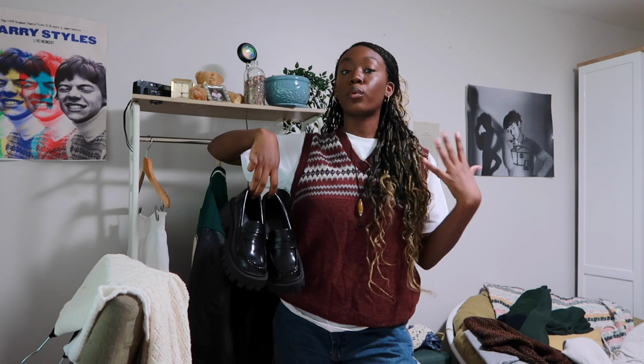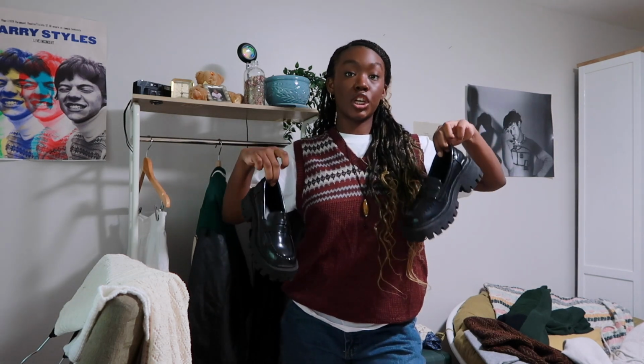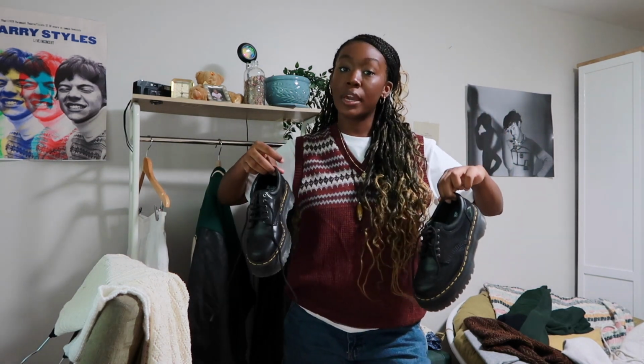So next, I have a pair of loafers. I'll be wearing these a lot. These will go really nice with your trousers that I showed before. Mini skirts. These will really give your outfits more of a chic look. We also have the classic platform dogs. So good. Takes a bit to break in, but once you do, they're such a good essential shoe to have in your wardrobe.